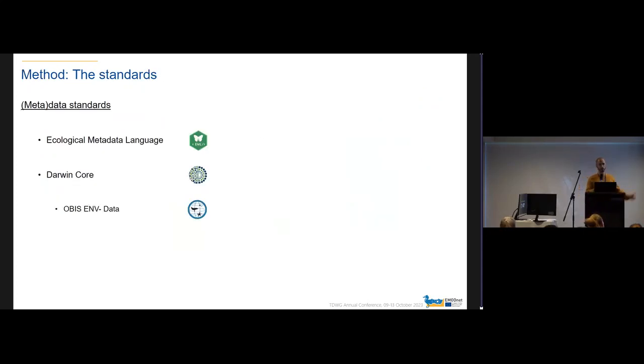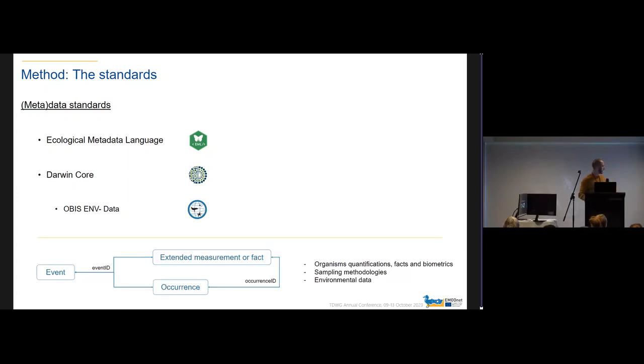How do we do this? Of course, all this data flow wouldn't be possible without the data standards. We use these ones here, the EML and, of course, Darwin Core. And at the beginning, the format of EurOBIS was this simple occurrence core table. And now, we are using what we call the OBIS-ENV data format, which is a little bit more complex. It uses an event core, an occurrence extension, and an extended measurement or fact extension.